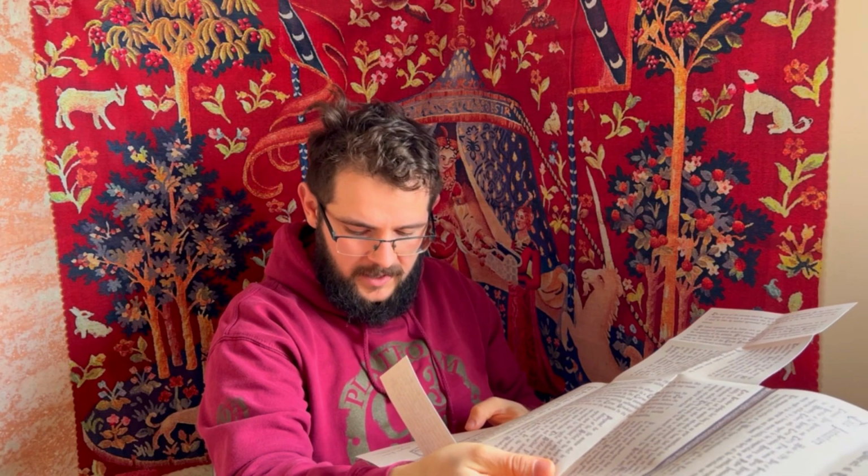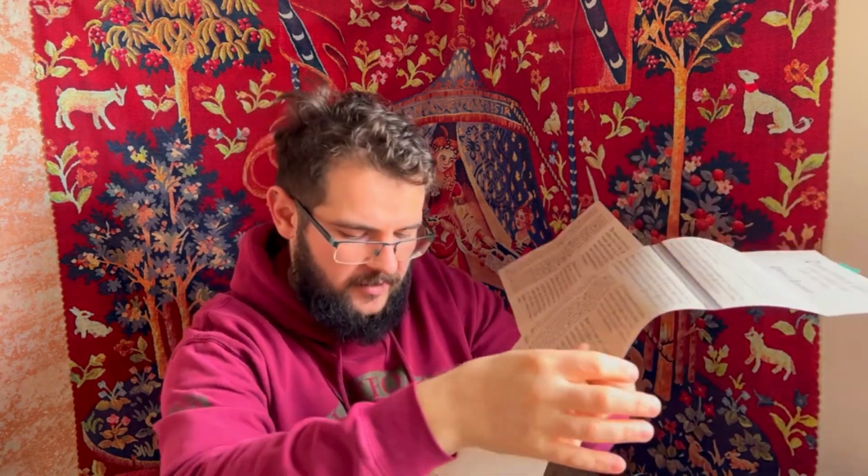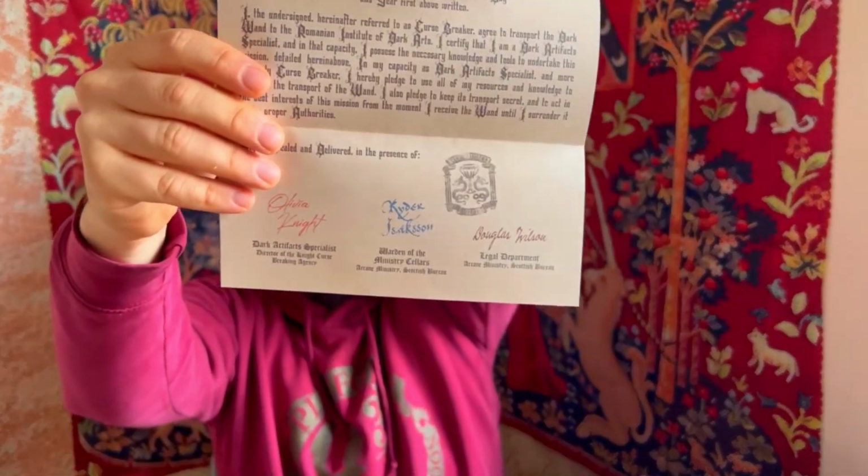And here at the bottom we even have Olivia's signature, Ryder's signature, and Douglas Wilson, which is the legal department, and here we have even a stamp. I hope you will be able to see it.